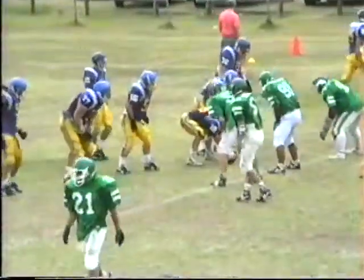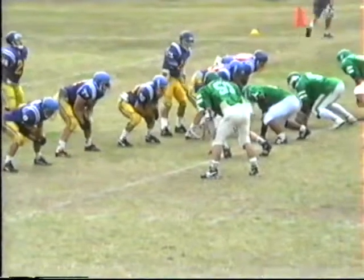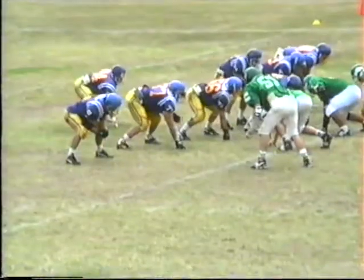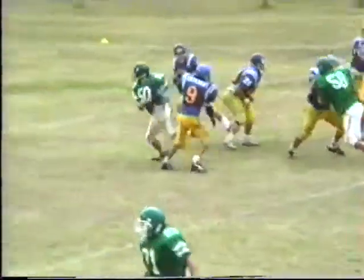Centurion ball. Centurions taking the ball on their own 29 yard line. Hunter barely picked up the first down.